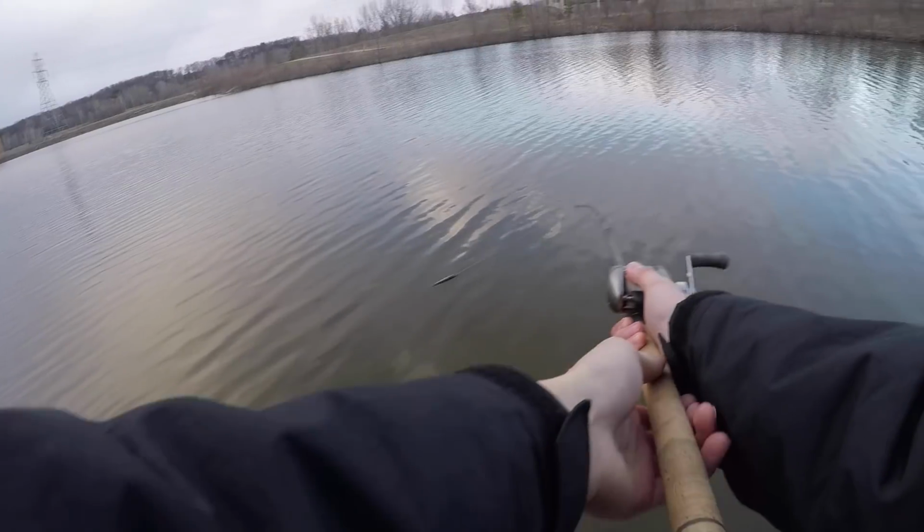So first and foremost, I'm going to go over the advantages of a long fishing rod, and then I'm going to go over the advantages of a short fishing rod, and then at the end we're going to draw a conclusion on what might work best for you. So first and foremost, what are the advantages of a long fishing rod?